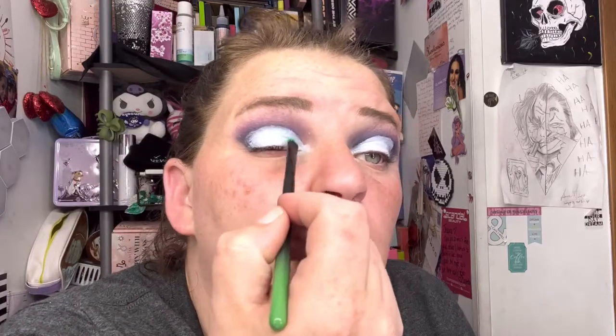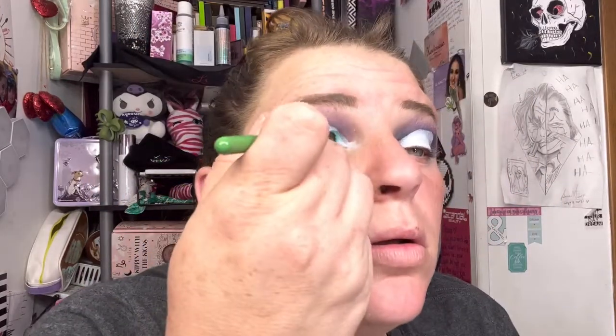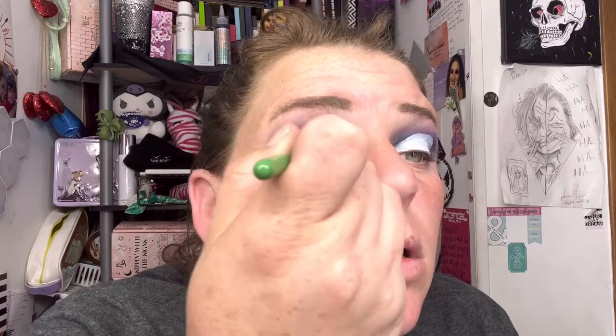Alright, I'm going to try it with a dry flat brush first. I'm using the flat brush that I got from LYSJVARGAS. Okay, so you can see it a little bit. Let's see if I can pack that bad boy on. Ooh, yeah. I don't know how much y'all can see of it, but it's really, really pretty.